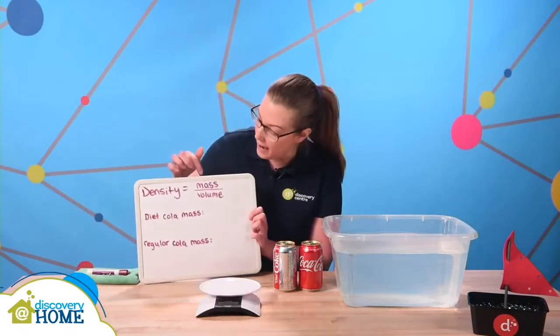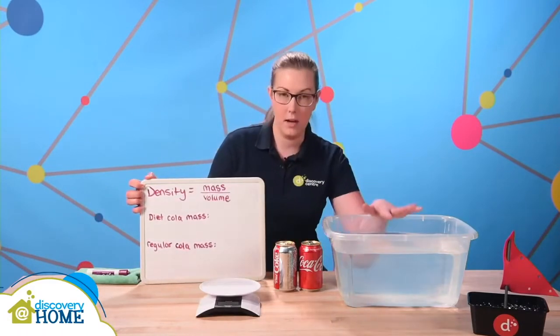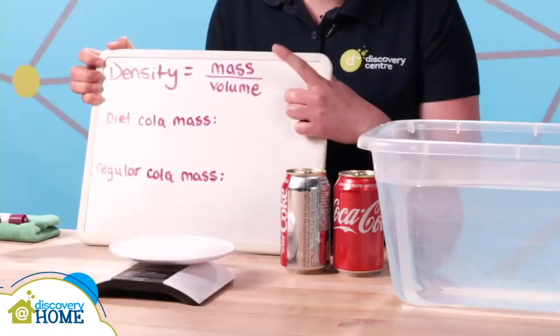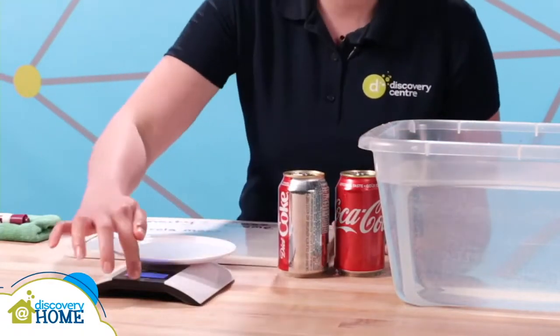We know that with mass and volume, that gives us density. Density is all about helping us float or sink. We know that that's very important to consider. So let's look. We know its volume at 355 mils. Let's check the mass by weighing the cans and see what we can figure out.